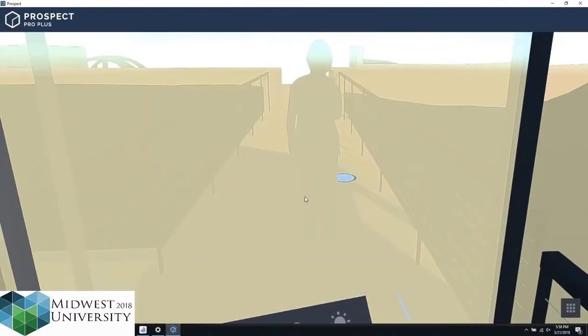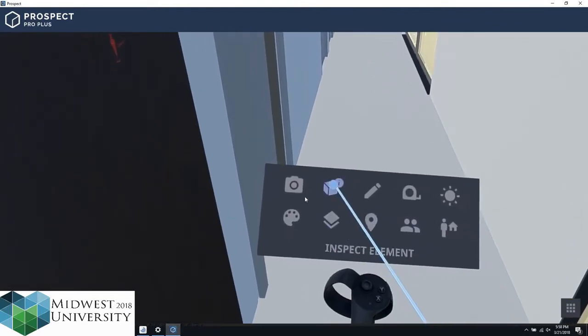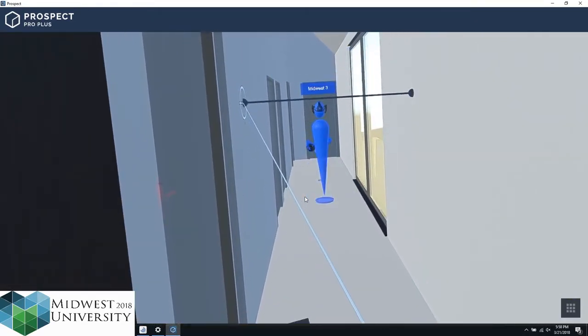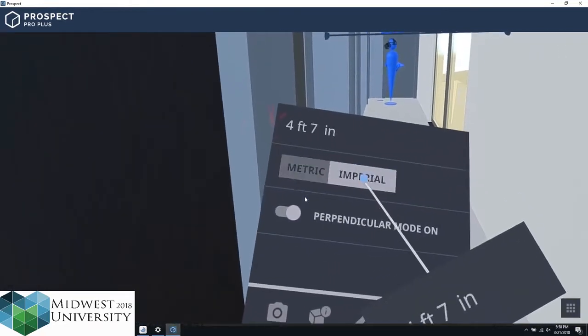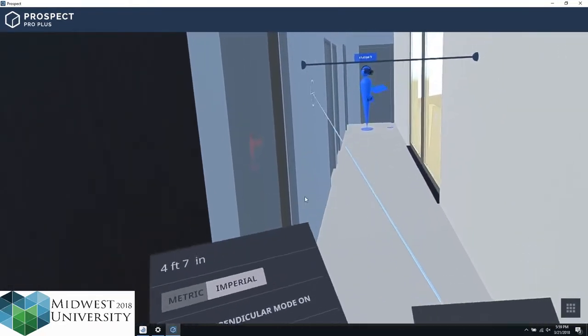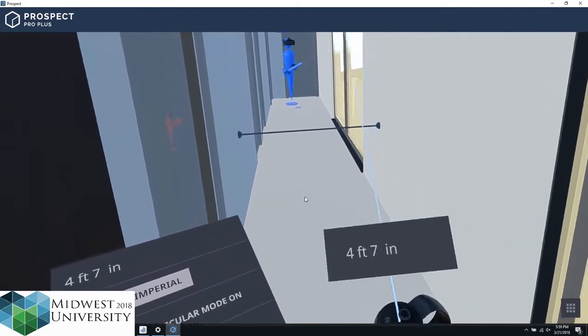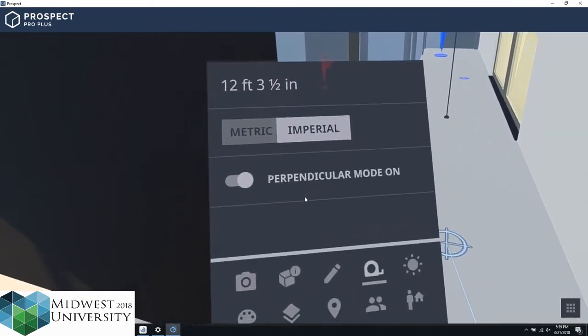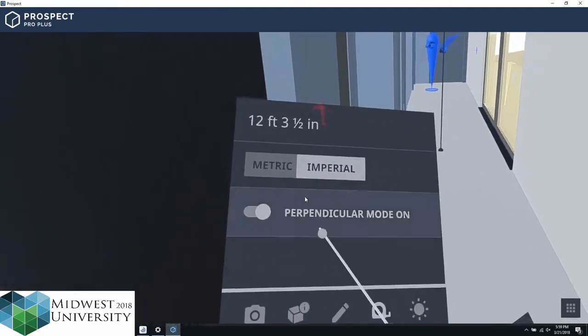So maybe we're not quite sure if this hallway is wide enough. We can use the measuring tool to really quickly get a measurement of either the perpendicular distance between those two planes, or we can also draw just a freehand measurement of anything that we want. Especially if somebody isn't as familiar with the model or it's a client, it's really great to confirm those distances with them.